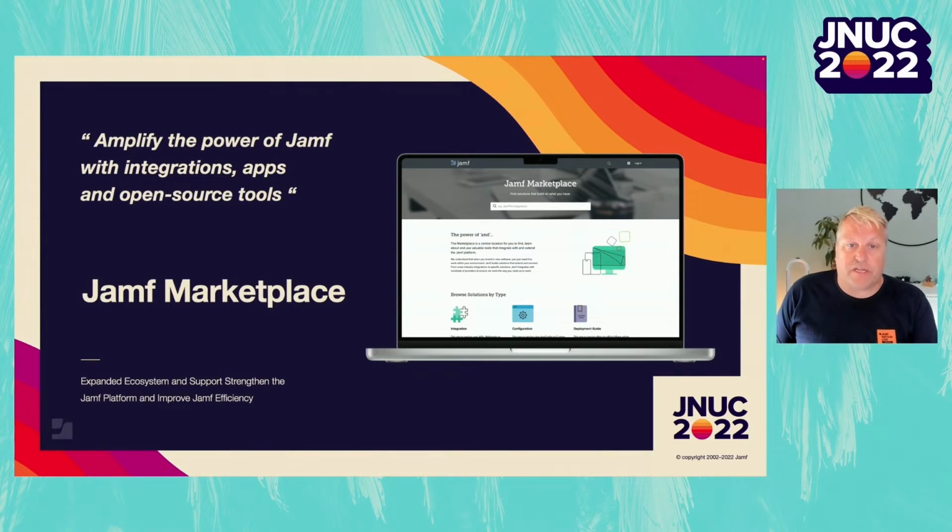Jamf builds solutions that extend and connect, supporting the power of Jamf and. Jamf is committed to open source. With cross-industry integrations to specific solutions, Jamf integrates with more than 300 third-party providers to ensure we work the way you need us to. The marketplace is a central location for you to find and learn about the valuable tools.